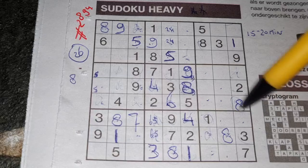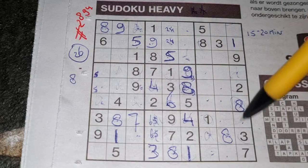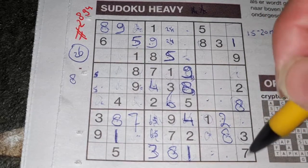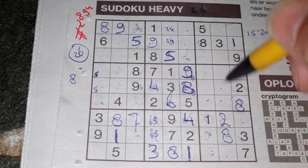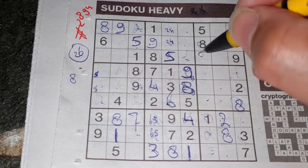One of the missing numbers is 2 in this row. And we see here two, no two there. Here two, no two there. The only place for the two should be there. Two in the last column. Two in the column next. So in that column, the only place for the two should be here.